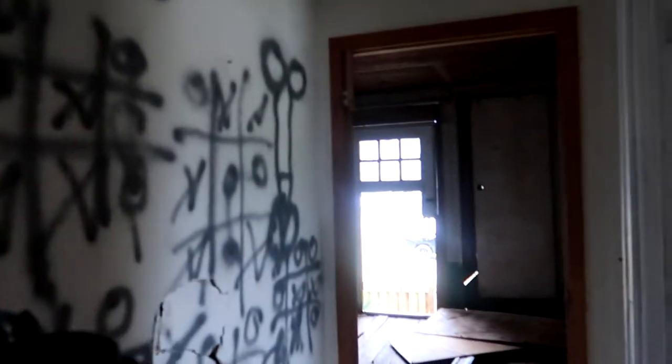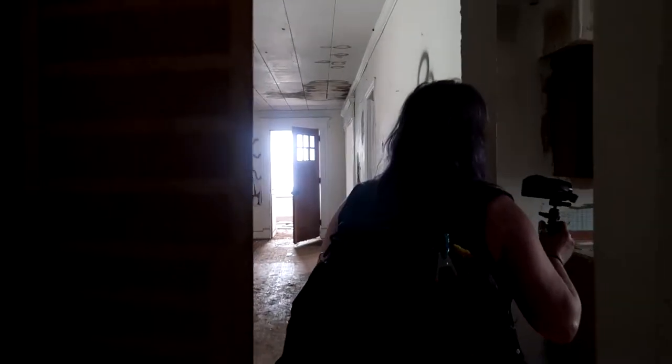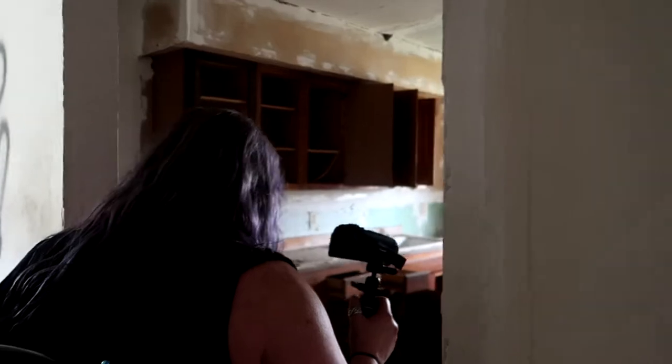Looks like somebody must have lived up here. There's a door there that leads outside. There's Eve's room too. There's one that said Eve's room. You don't walk back there. Yeah, you can see the ground. I don't want you to fall through. So this is a kitchen up here. Nothing but black mold. No, thank you.